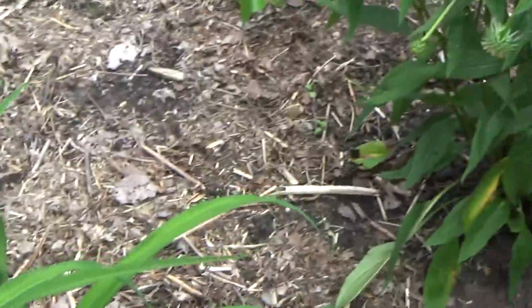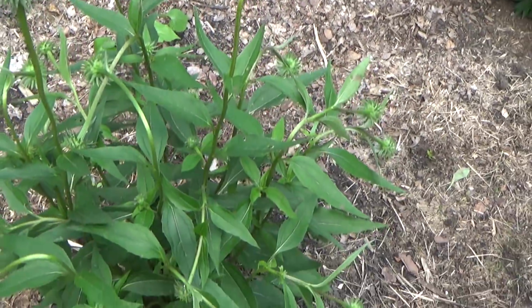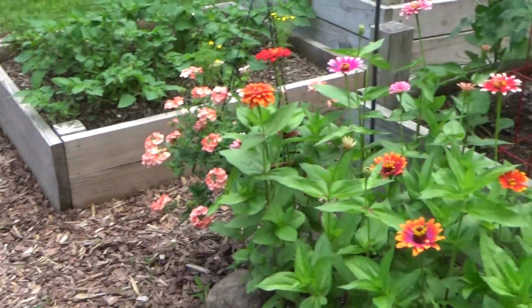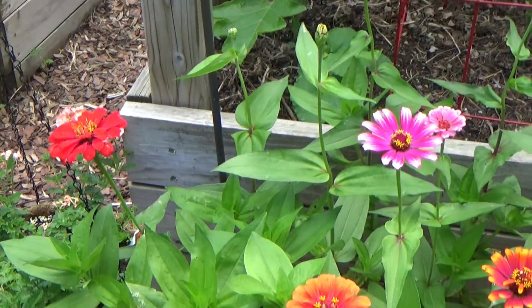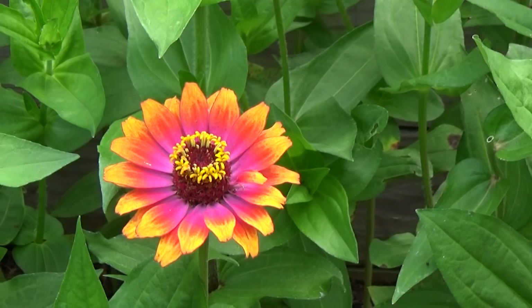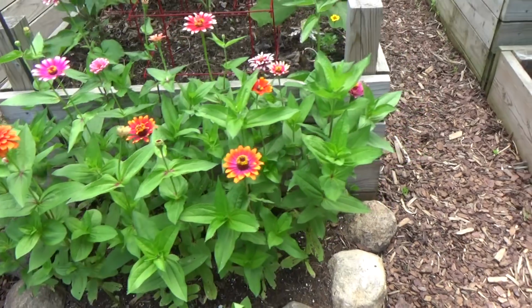Oh, see, this is just kind of your common one. Purple, lots of drooping, and they're well watered. There's no way they're dry. It's just the heat and the sun. Zinnias look really good. Look at that. That's one of my favorite zinnias so far. This, again, is the Whirligig series.